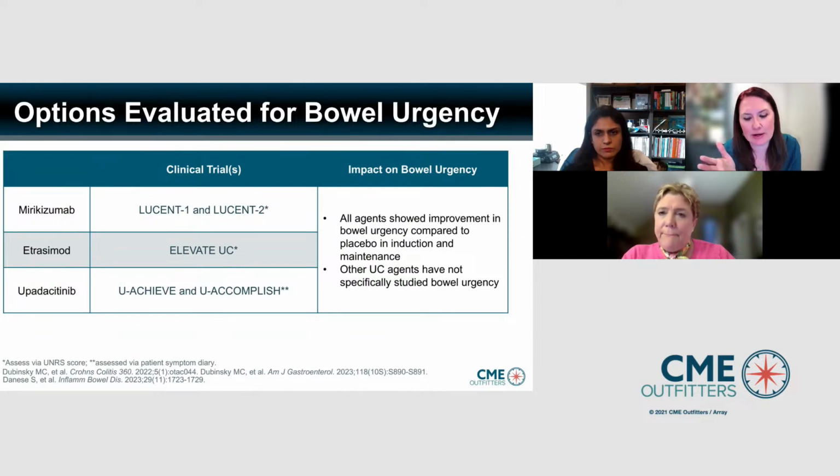But I just want to point out that urgency, as we've mentioned all along, is not consistently assessed in UC clinical trials. What we're starting to see a little bit more frequently, as we just noted on these 3 drugs and these 3 trials, is that we are now starting to assess bowel urgency in clinical trials, utilizing some of the tools we mentioned earlier in this discussion. So I think we're maybe moving the needle a little bit. What do you guys think?